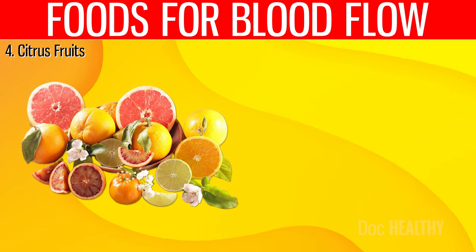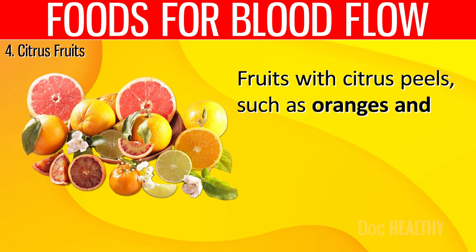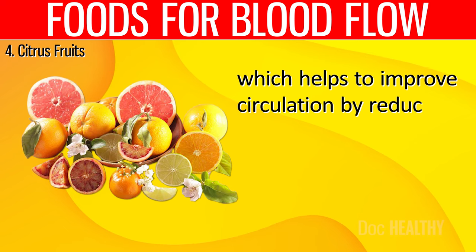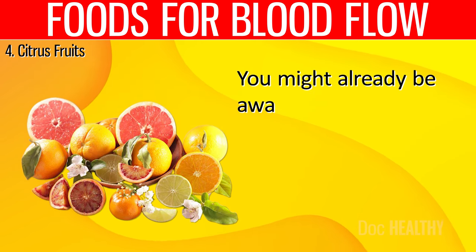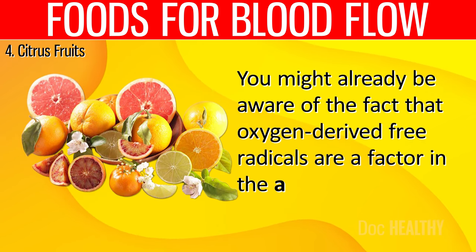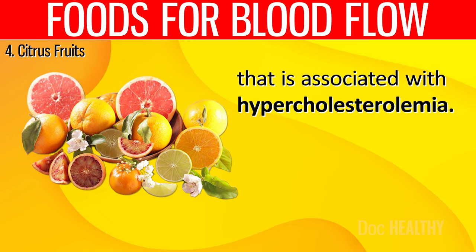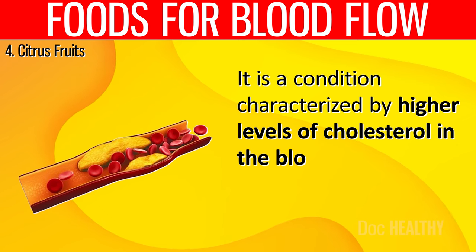4. Citrus fruits. Fruits with citrus peels, such as oranges and grapefruits, are excellent sources of vitamin C, which helps to improve circulation by reducing the constriction of vein walls. You might already be aware of the fact that oxygen-derived free radicals are a factor in the abnormal vascular reactivity that is associated with hypercholesterolemia.